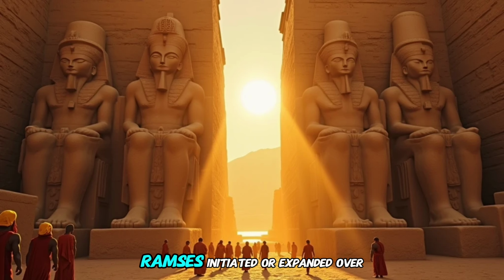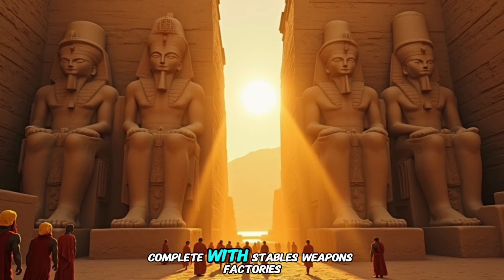Beyond Abu Simbel, Ramses initiated or expanded over a dozen grand temples, installed countless statues, and even founded entire cities. His mortuary complex, known as the Ramesseum, featured a seated colossus estimated to weigh more than 1,000 tons, a staggering feat that would challenge even today's engineering capabilities. In Karnak and Luxor, enormous halls filled with pillars, obelisks, and shrines bore his name. His new capital city, Pyrameses, located in the Nile Delta, became a sprawling metropolis described in ancient texts as glittering like the horizon of heaven. It served not just as a royal residence, but as a vital administrative and military center, complete with stables, weapons factories, and barracks.